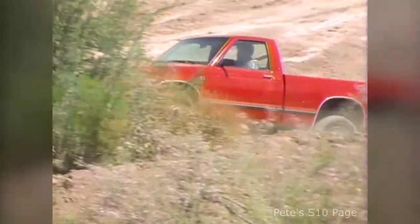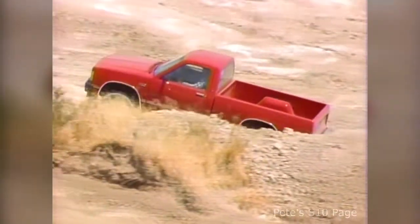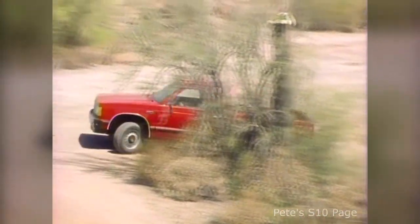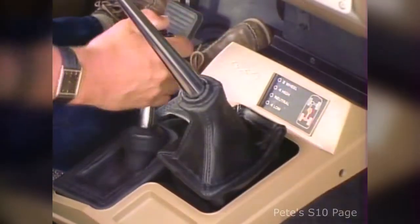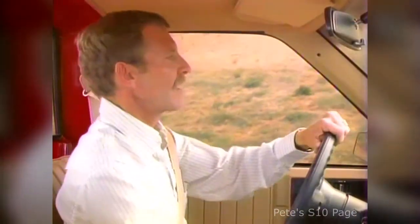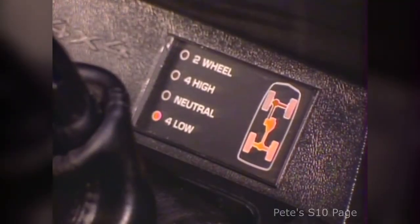For when you need to make it through, even when road and weather conditions are less than ideal, all S10 pickups except chassis cabs are available in four-wheel drive models. S10's 4x4s feature Chevy's patented Instatrack system, the first four-wheel drive system of its kind introduced in compact pickups. Instatrack gives you the ability to shift from two-wheel drive to four-wheel high and back at any speed. There are no hubs to lock or unlock. And for conditions that require maximum S10 traction, simply stop and shift to 4-low.